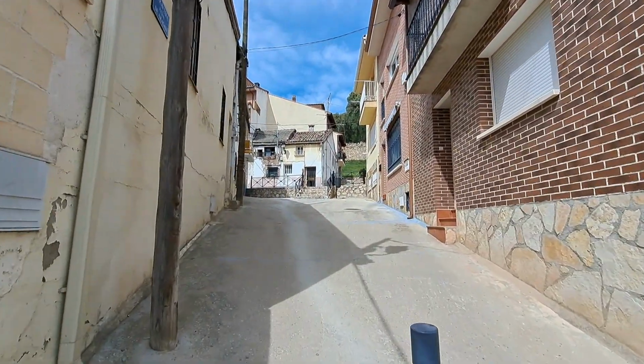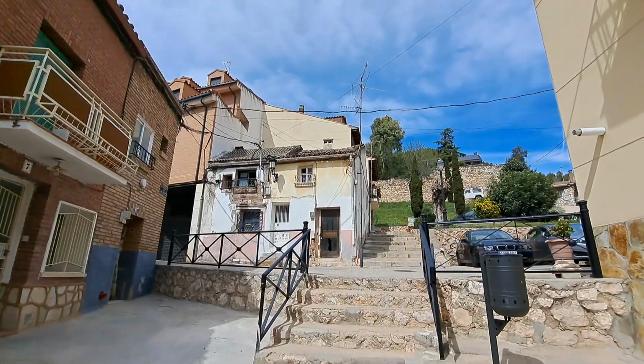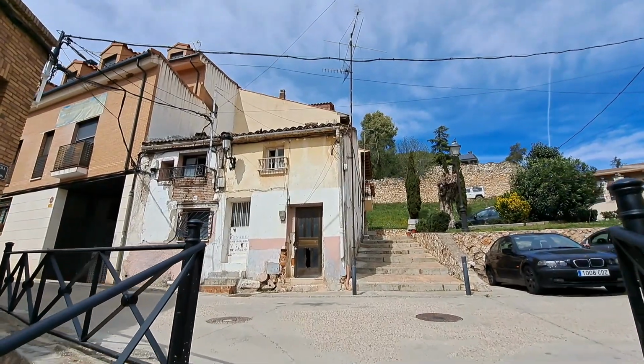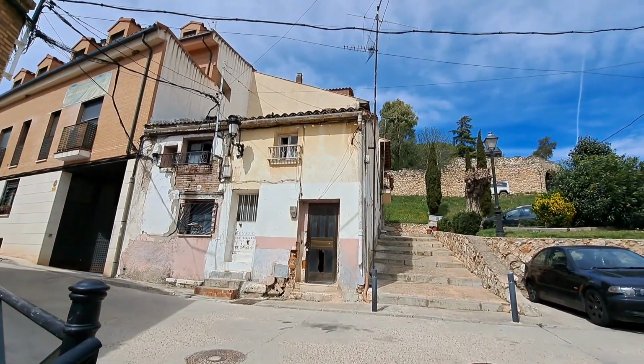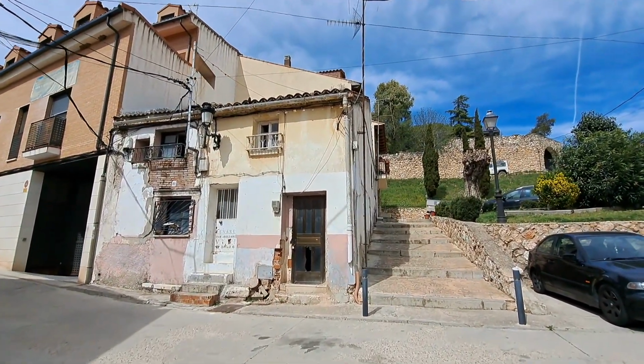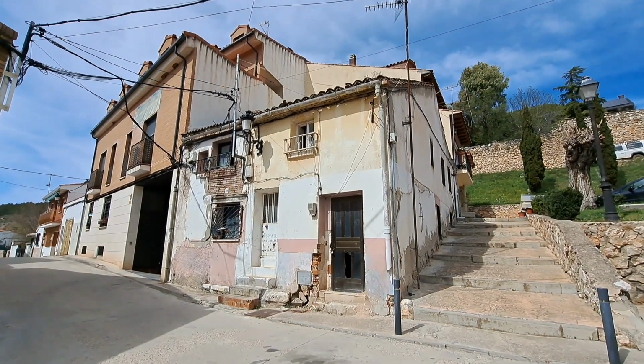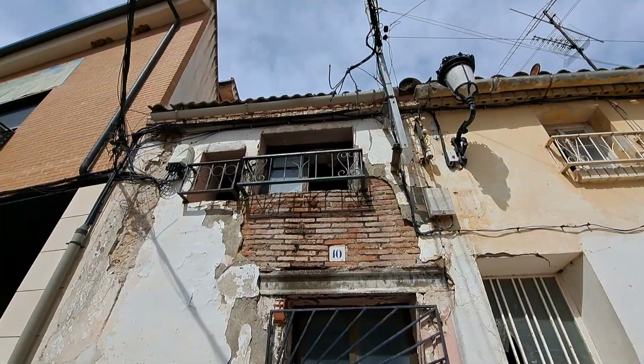I'm very curious. I want to take a look at this house here. Well, it's for sale. And it's definitely older than the ones around it. And I find it fascinating. What do you think? I think we can get a good price on this house. I suspect the pigeons are living in it right now.